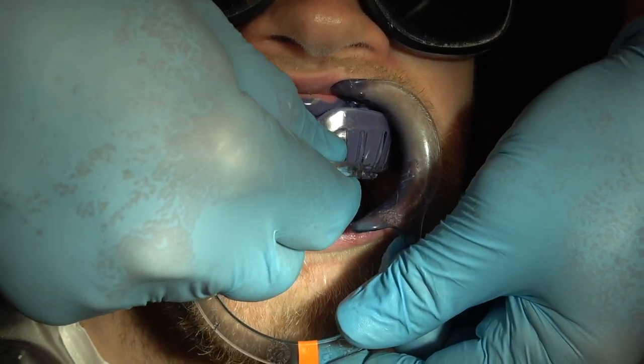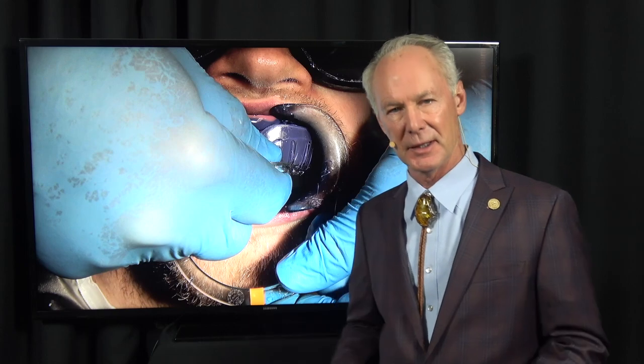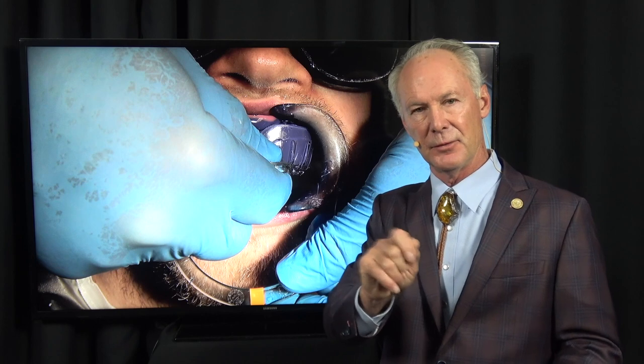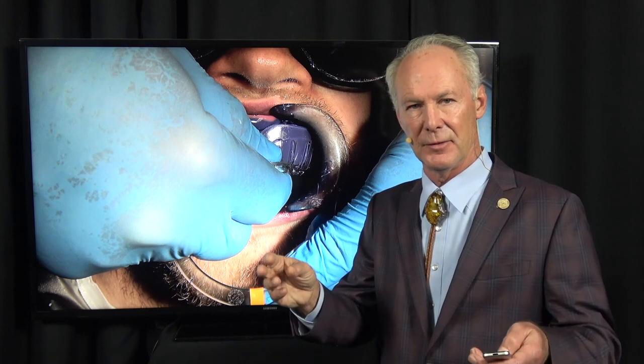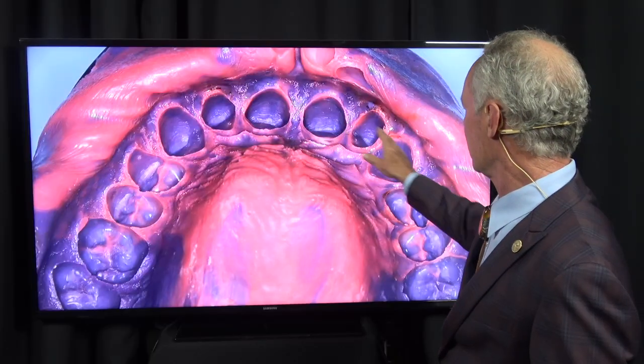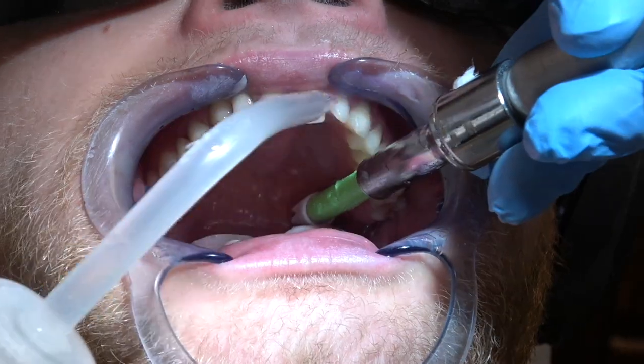I like polyether and reversible hydrocolloid because they are hydrophilic. They like water, whereas polyvinyl siloxane is hydrophobic. It does not like water. So you can have a wet tooth, and the polyether is fine with that. You know, just rinse the teeth real well. If there's even a little bit of bleeding, as long as it's not scabbed or set blood, that's okay. If it is, you want to rinse everything off so there's not anything set on the teeth. And the polyether is fine with that because it's hydrophilic. It likes water. So I dampen the teeth before I take my impression. You can see how crisp and accurate those margins are.